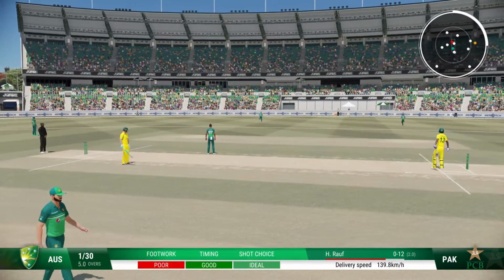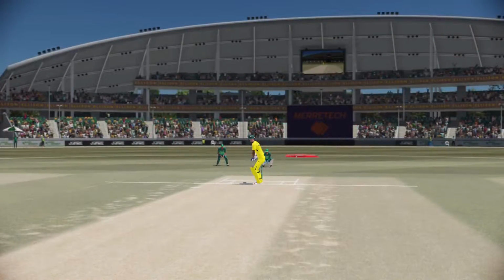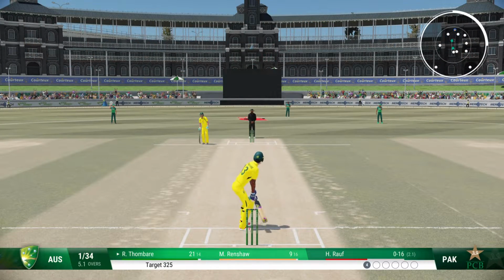Great shot through the gap. That showed great skill, lovely timing. The boundary was the only place that ball was heading. A little short on that occasion. Needs to adjust the length slightly to be just a little fuller.